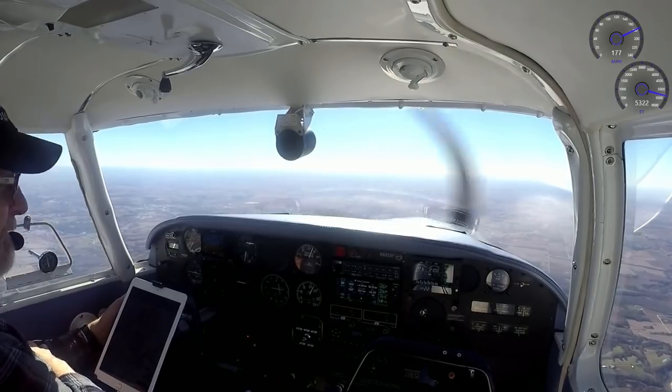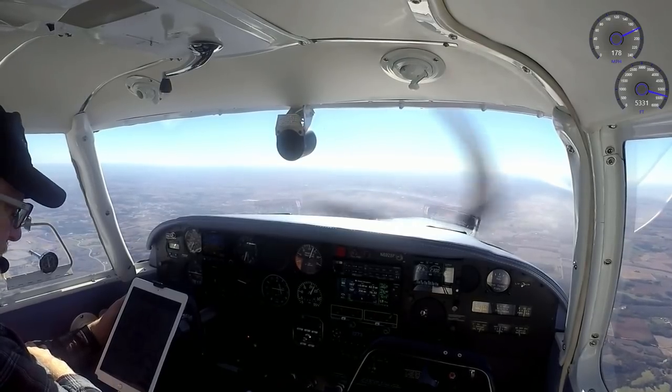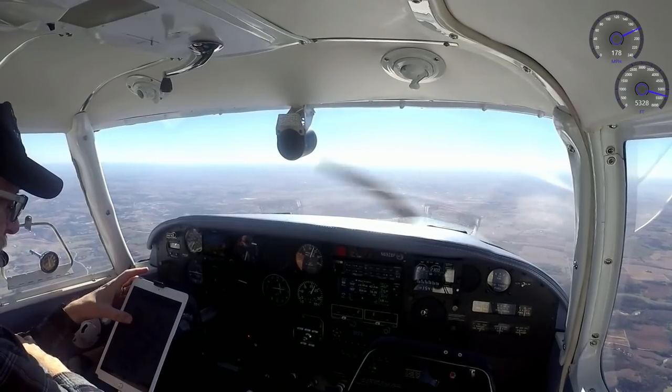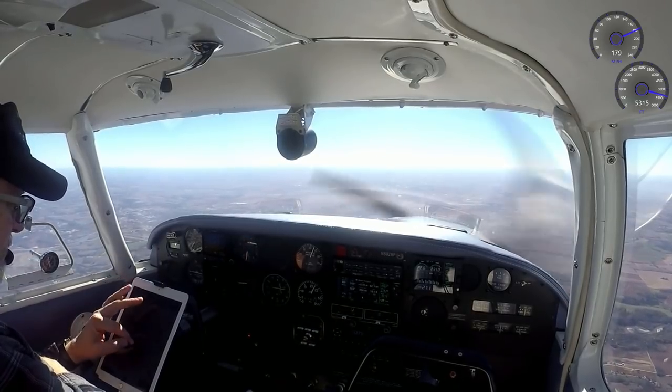Approach, Twin Comanche 900 Delta Charlie, 4000. We have the weather at Clinton, planet visual. Twin Comanche 900 Delta Charlie, Quad City Approach, Roger. Expect visual approach, Clinton Airport. Let me know when you have it in sight. We'll call. Negative. You can remain at this altitude at this time.